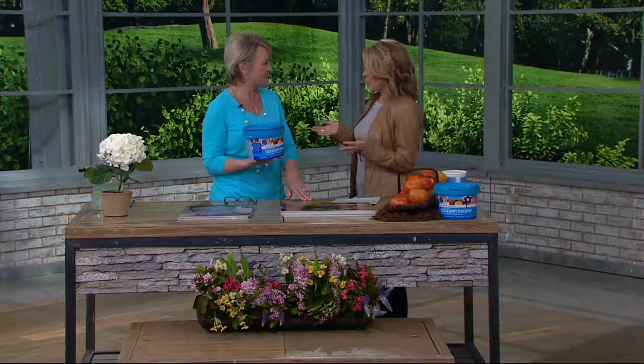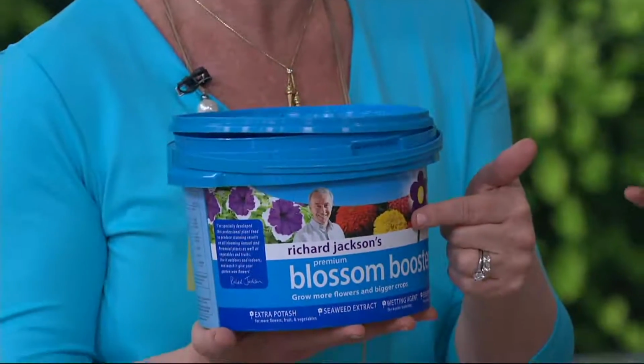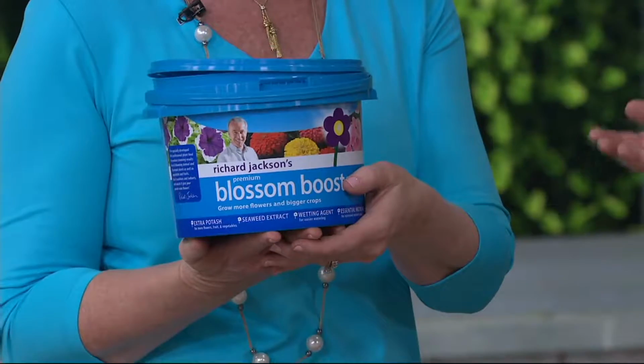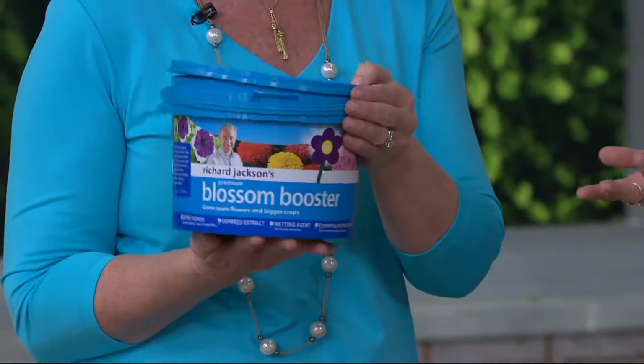When we're feeding our family, we want to give the best of the best. You want to put quality food, quality drink on the table to nourish. We want to do the same with our plants. And oh gosh, yeah, that's what this is. This is the Richard Jackson Blossom Booster. That's a fun name to say.